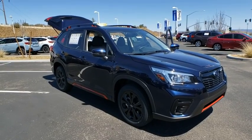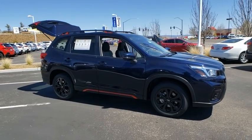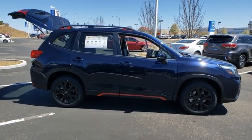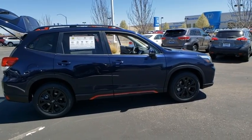Stop by and take a look at the 2020 Subaru Forester. The Subaru Forester is a sensible, practical, and affordable vehicle. It has an impressive, comfortable ride and handles well. This vehicle has less than 100 miles.